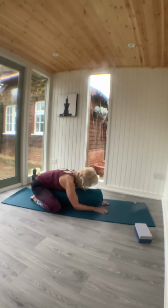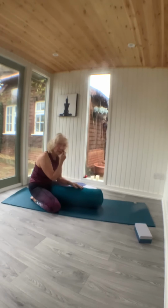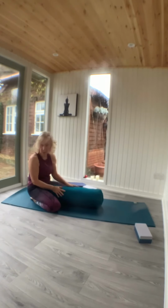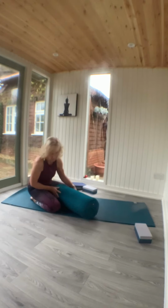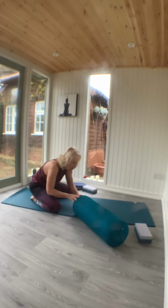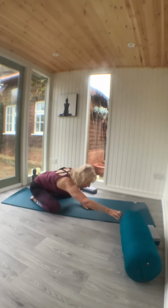So always use your exhalation. This will help the body to release and relax. One more lovely, deep, slow breath in your child's pose. Then if you do have a bolster or any props, slowly move them out of the way.